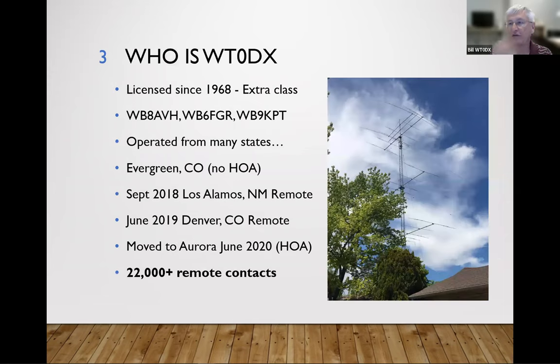So a little bit about myself. Been licensed since 1968. Have had various different call signs as I moved around the country. When I came back to Denver 8 years ago, I lived up in Evergreen, Colorado. That was great. No homeowners association. So I put some antennas up there. My first remote station that I put together was actually at my son's house in September 2018 down in Los Alamos, New Mexico. And that kind of got me started on remoting.